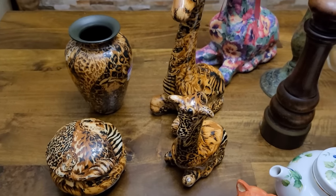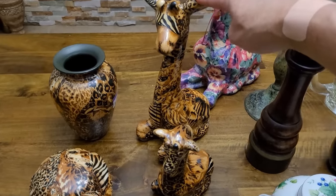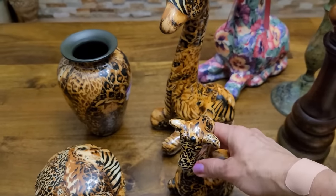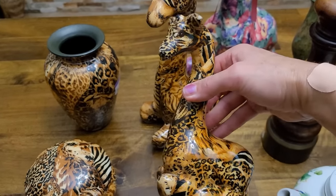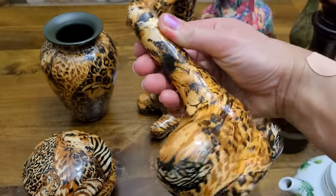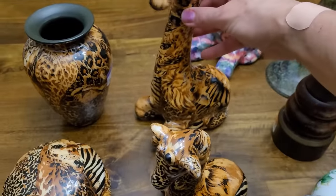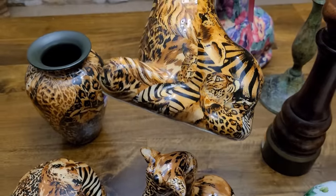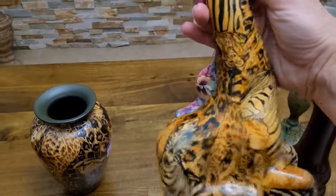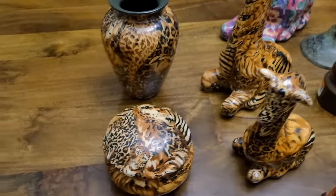Next, we have an exciting set here. These two were in my inventory, Safari Patchwork Giraffes. I believe the designer is Joan Baker. They're absolutely lovely, covered in safari animals. We've got zebras and lions on here, leopards or panthers, cheetahs, just gorgeous pieces.